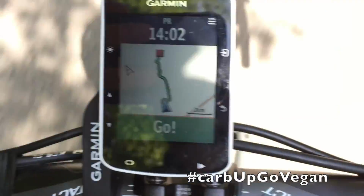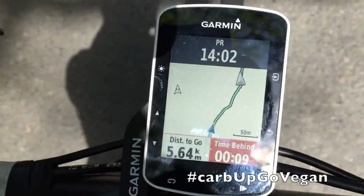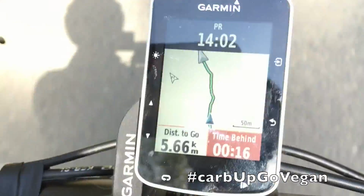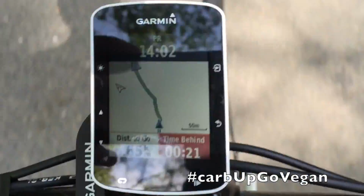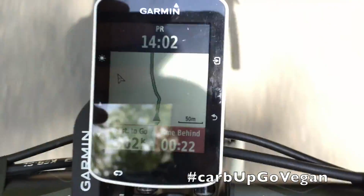Ready, steady, go. So this is how I pace using Strava Live on a Garmin. This is a Garmin 520. What I do is as I hit the segment, I'll be pedaling at a comfortable pace for that day, and then I'll look down and I'll see what the time says. Like there it says 22 seconds behind.